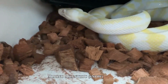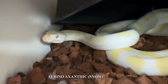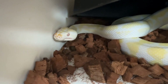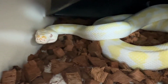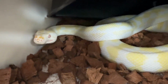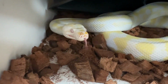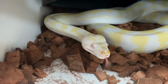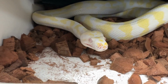Now this is our snow male, and you can see this is dramatically whiter. He is proven, so we bred him last year, and we produced a lot of snows with this guy. We bred him to his mama, the double het snow, and we produced a lot of snows, and unfortunately most of them died. I don't know why, they just didn't make it. They weren't eating well, but we still have one or two left. He will go back into the breeding rotation. I haven't decided who I'm breeding him to. We'll probably repeat the same breeding again. We got a really nice clutch of eggs with very good fertility. I don't know why the babies didn't want to eat, but he did his job for sure.